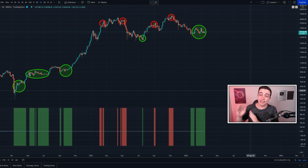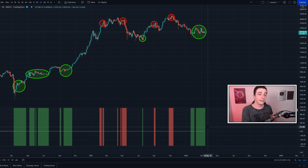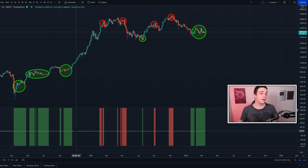Now zooming out to the 3-day Bitcoin chart, this market hedge ratio indicator is still technically giving us a bullish signal. If you want to know exactly what this indicator is, definitely check out my last Bitcoin update video, because in that video, I talked about this market hedge ratio indicator in more detail. But basically, all you need to know is anytime we see green show up in this indicator, that is a bullish signal for Bitcoin on the larger timeframes.